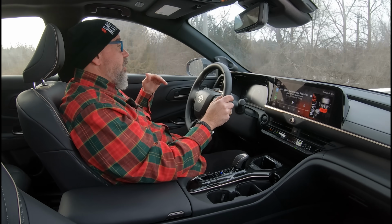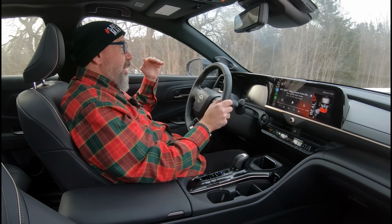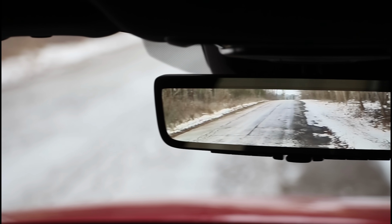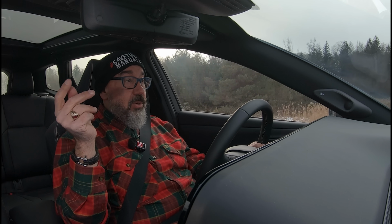You're not as low as you would be in a traditional sedan, so you've got a higher seating position. You can see everything in all directions, and this mirror in the Limited is a camera mirror, so you've got the added benefit of that because the camera actually has a wider field of view, but on this channel we know if you adjust your three mirrors properly, blind spots don't exist.